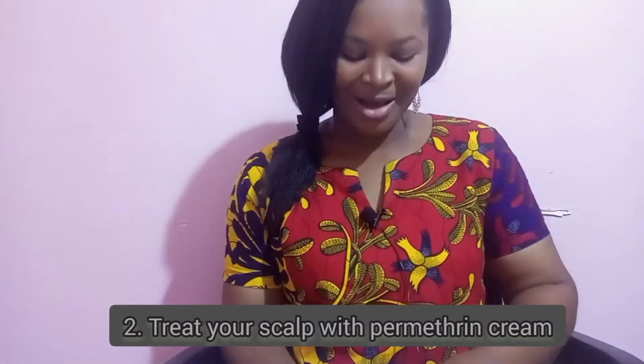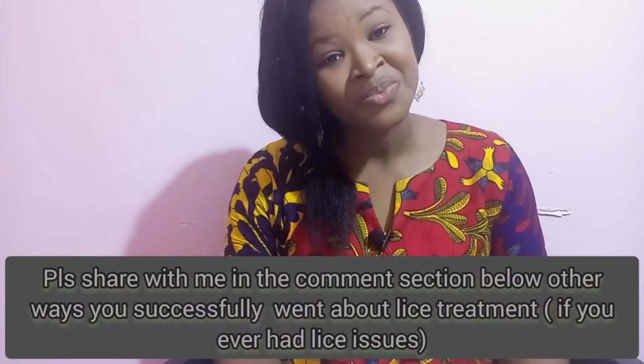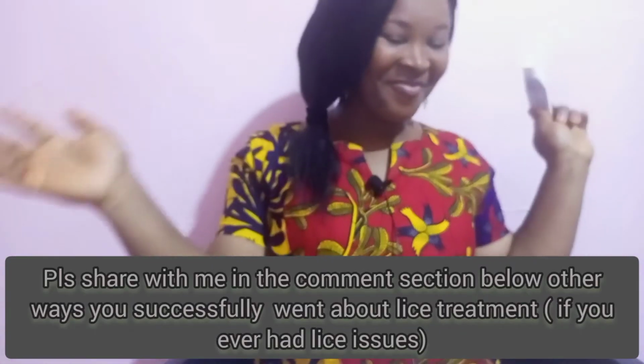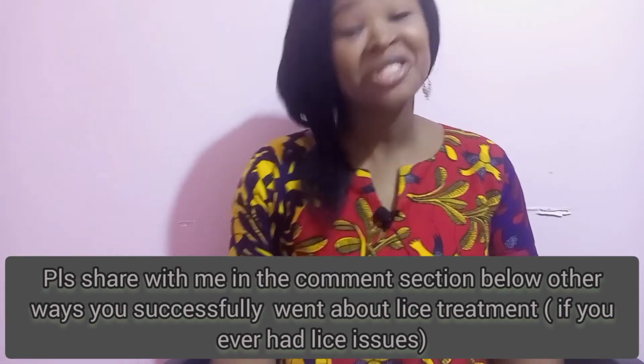Treat your scalp. In my own time, I tried camphor mixed with kerosene. I tried a lot of things. At the point I think I used spirit on my scalp too. Nothing was working. I used sulphur at the point. It still didn't work, and I was frustrated until a darling friend of mine, a medical doctor, I contacted her and she recommended this for me.